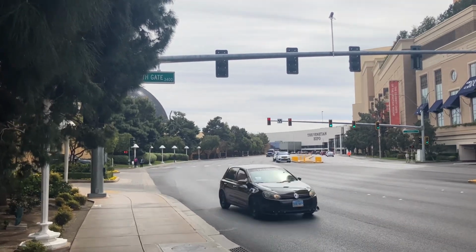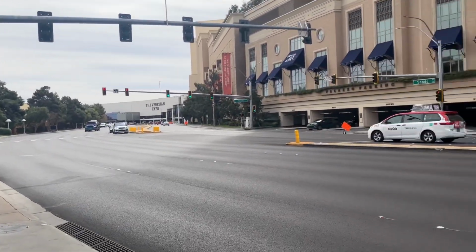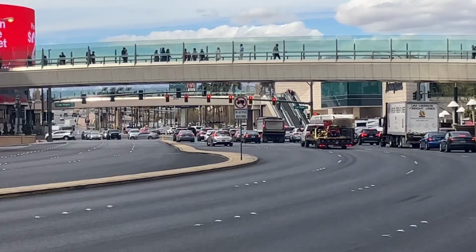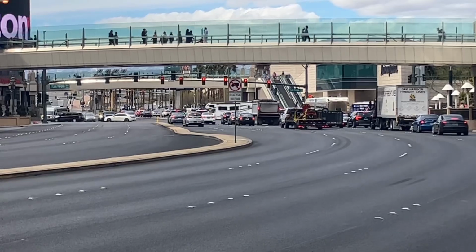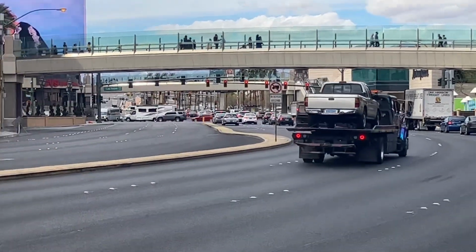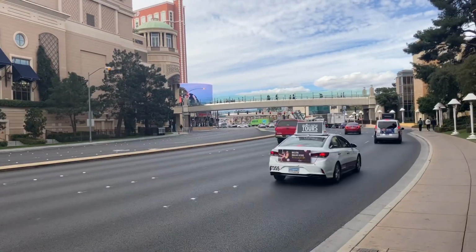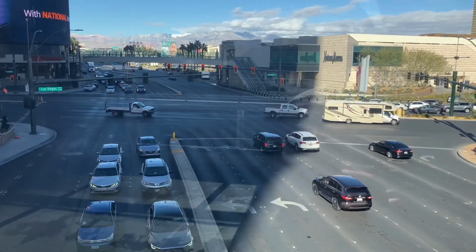So after turn 10, which is down there, they're gonna come up here through turn 11. Down there at that light is turn 12. And that is where they turn onto the strip and go really fast, flooring it, DRS probably. And yeah, that's the track.